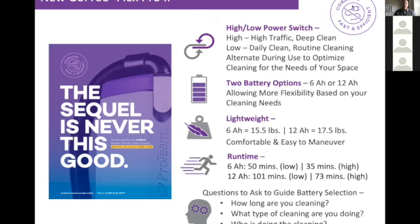So with those batteries, you're getting a 6 amp or a 12 amp option. The 12 amp option is what was in the old Go Free. That is backwards compatible. So if you do have a current Go Free system and you just want to upgrade and get a newer battery, you can do that. You can pull that battery out and put it in a new one, so they're completely forward and backward compatible.